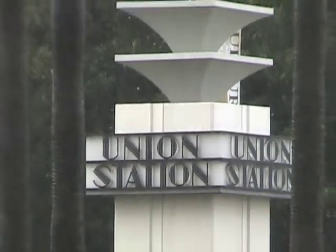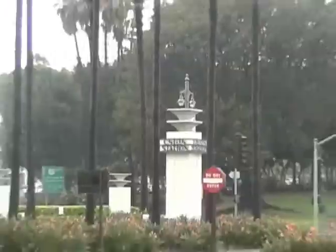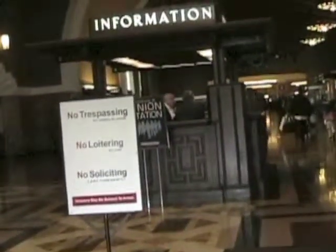The Coast Starlight terminates at Union Station in Los Angeles. If you were boarding the Coast Starlight to go north, you would enter here. If you didn't already have a ticket, this is where you could buy one. If you already had a ticket, this is where you would wait for your train to board.